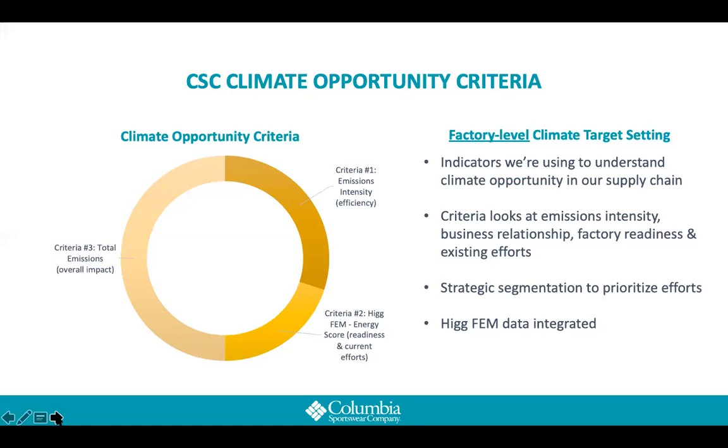So next slide. So with that, Columbia's supply chain is huge. We have over 250 factories that we work with at the tier 1 and tier 2 level. And so it's really important to think about how we actually prioritize working with factories. Some factories are already far along in this process. Some factories haven't even started. And so we really wanted to make sure that we looked at all of our factories and come up with segmentation criteria to really calculate a factory's climate opportunity criteria, which is like their opportunity for improvement. So this is at the facility level.